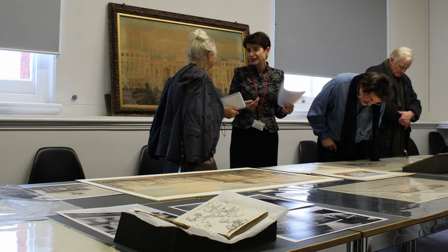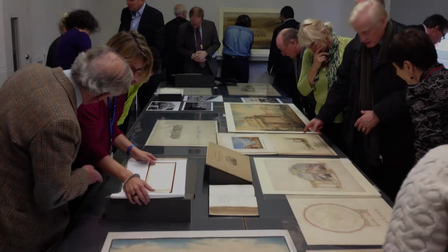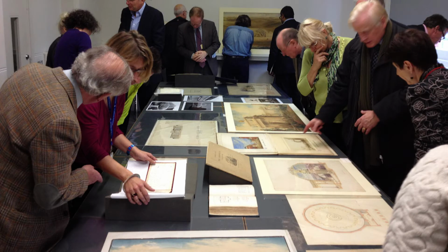I'm director of the Library and Collections of the Royal Institute of British Architects, and my interest in Burton is as a collector of drawings, books and manuscripts, and the influence of those objects on his own work, and the peripatetic way in which that work made its way into the collections of the Royal Institute of British Architects and the Victoria and Albert Museum.